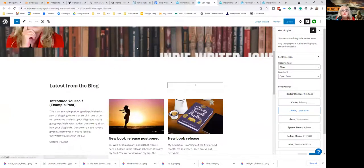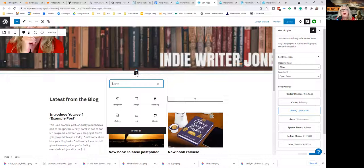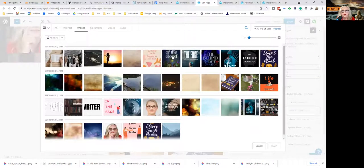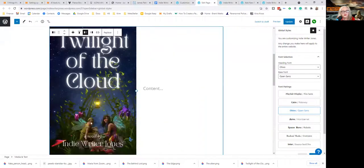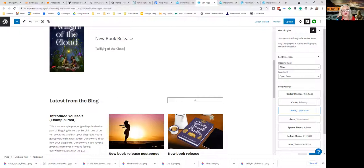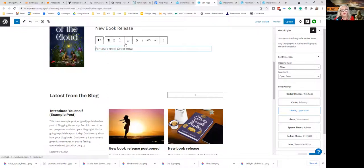Okay. All right. So let's add a horizontal bar. That's just a solid color that has a book in it and a little description. So we're going to select image from media library. We're going to put one of our books there, insert. We're going to change that to media and text. And here we're going to put something like new book release. Twilight of the Cloud. Fantastic. Read. Order now. All right.